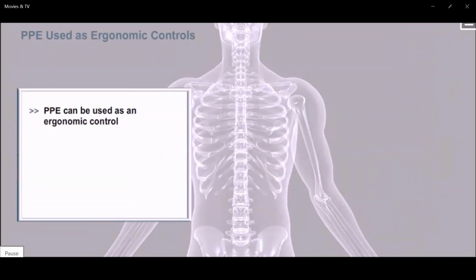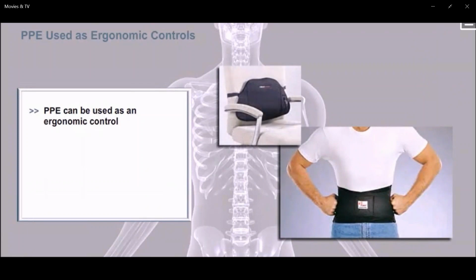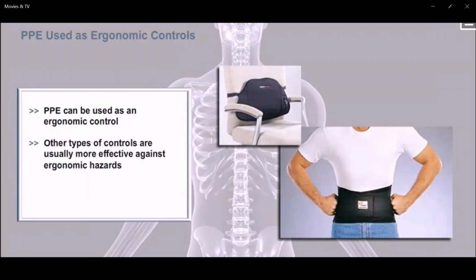Personal protective equipment, or PPE, can also be used as an ergonomic control. PPE is made for the user to wear in order to reduce or eliminate a workplace hazard. But because it is easier to change and redesign inanimate objects than it is to change or redesign the human body, engineering or administrative controls are usually a better choice for ergonomic hazards. PPE should only be used as a last line of defense when dealing with ergonomic hazards.